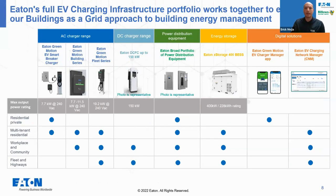So here, this slide is specific to our product offerings and our portfolio. If you look at the AC, if we start from the left and move to the right, for the AC charger range, this can be used for a residential home, to a multi-tenant, to an office. We have the EATON Green Motion EV Smart Breaker and Charger, our Green Motion Building Series, and EATON Green Motion Fleet Services. So these blue dots, just to make it more simplified, basically give you an understanding of what this charger can be used for.